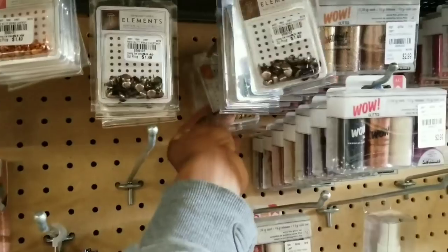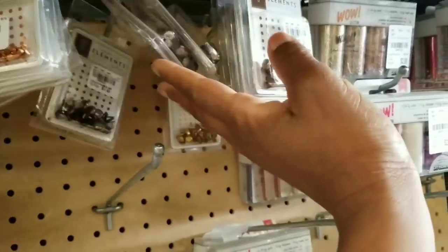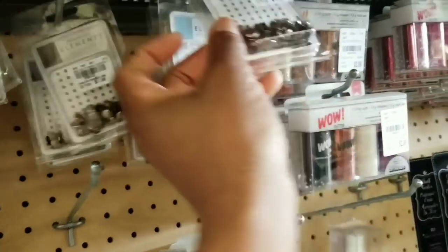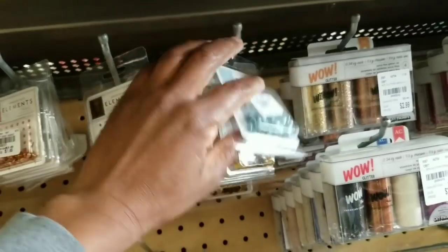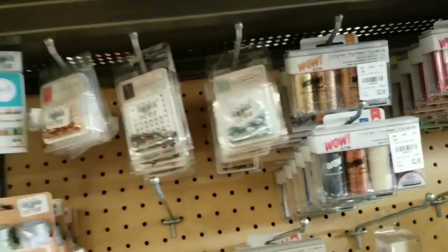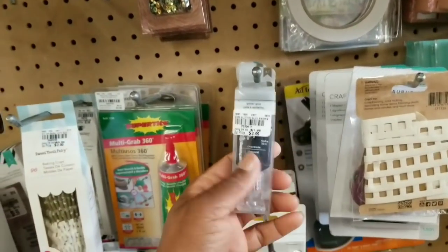Oh, and they're in different colors. Look. So that looks like gold. Oh, and there is a blue. Look at that. Sorry for that glare. So these are $1.49.